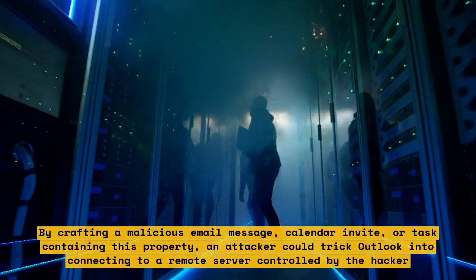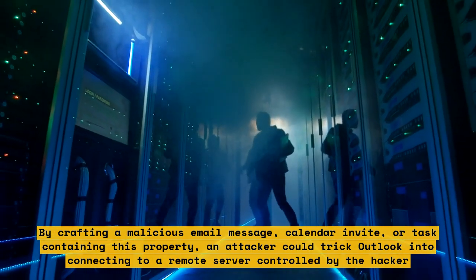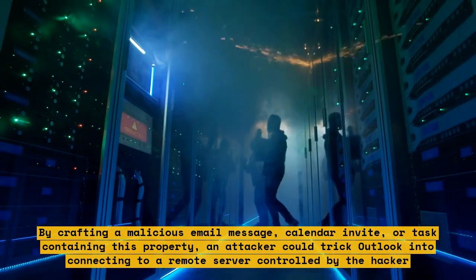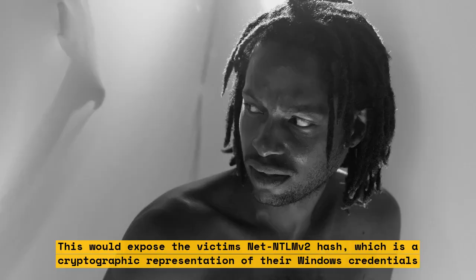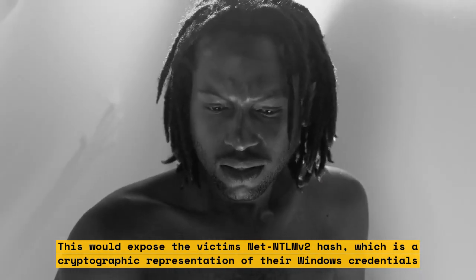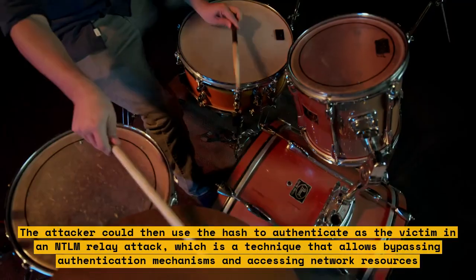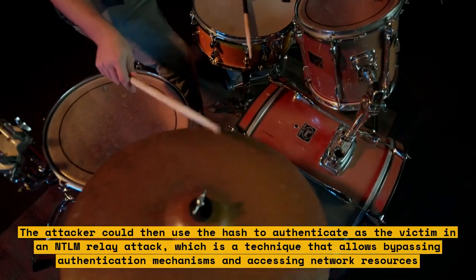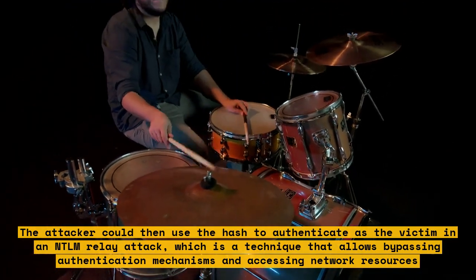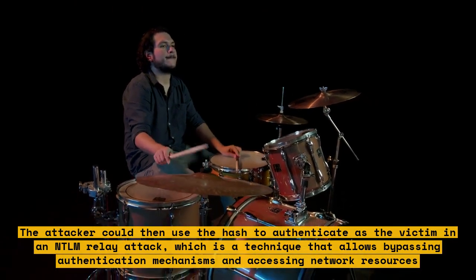By crafting a malicious email message, calendar invite, or task containing this property, an attacker could trick Outlook into connecting to a remote server controlled by the hacker. This would expose the victim's Net-NTLMv2 hash, which is a cryptographic representation of their Windows credentials. The attacker could then use the hash to authenticate as the victim in an NTLM relay attack, which is a technique that allows bypassing authentication mechanisms and accessing network resources.